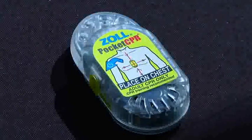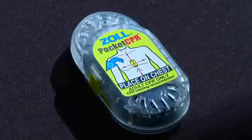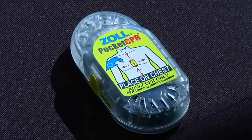So this device here is called a pocket CPR, and it was developed to assist people in performing CPR correctly. So I'm going to turn it on. It's fairly loud, but it really kind of shows you exactly how it operates. So it's really a training tool. This is really what it is. It's a training tool, but I'll step you through it.